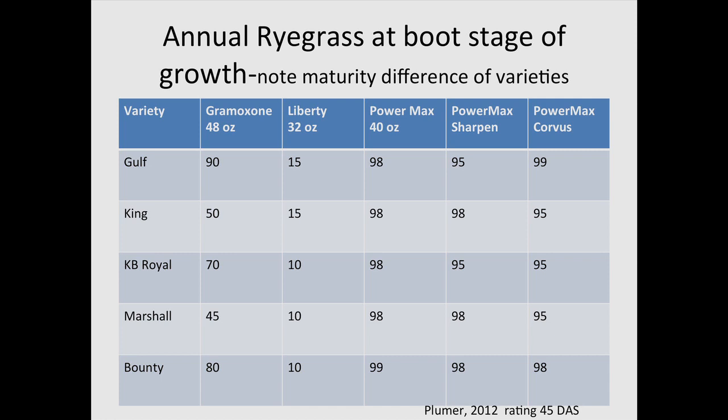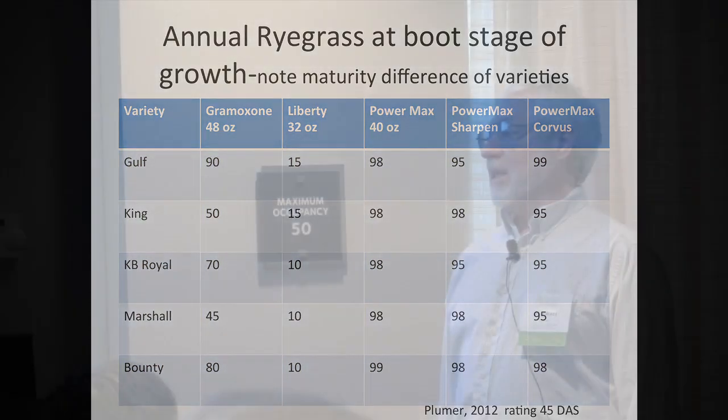So Sharpen, don't ever use it on small ryegrass because Sharpen stops glyphosate totally from working. We got less than 5% control when we put it on 6-inch ryegrass. And we got that study here.